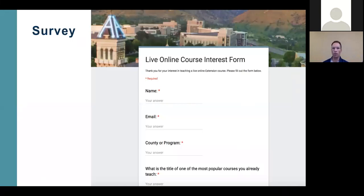So the interest form is extension.usu.edu/e-learning, and you'll actually be directed to that at the conclusion of this webinar as well. No idea is a bad idea, and we'd love to just know what those things are that you love to teach and are passionate about.